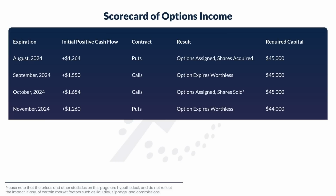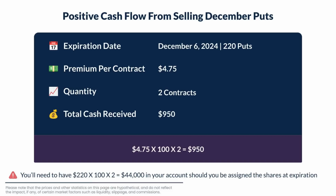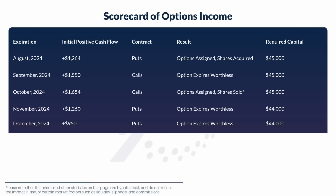We now move to the December trade, where because the stock hardly moved over the course of the last trade, it turns out the 20 Delta puts are again the 220 puts expiring on that first Friday of December 6th, collecting in that case $950. Moving to the December 6th date itself, we'll see that Tesla had this huge rally after the election, closing at 389.22, and so obviously those 220 puts expire worthless as well, resulting in yet another win for our scorecard.